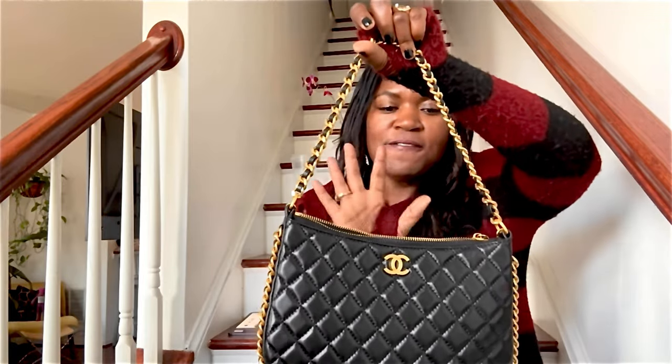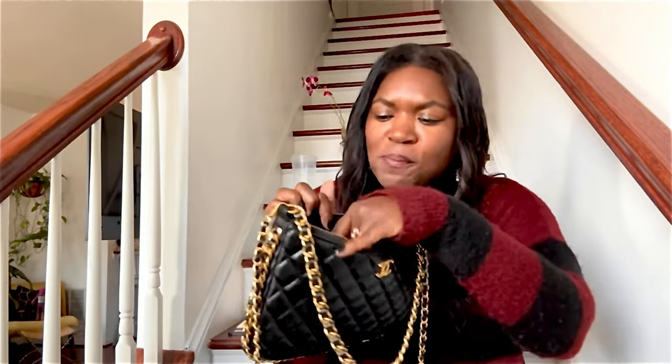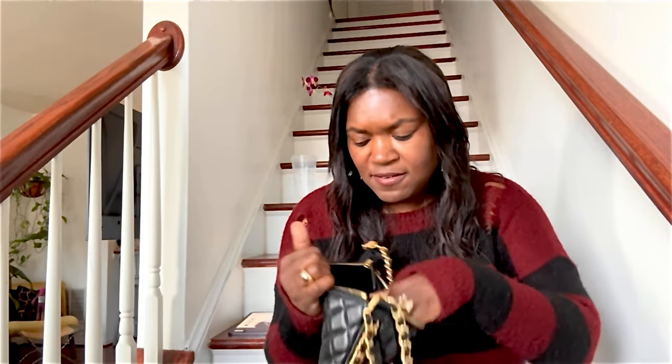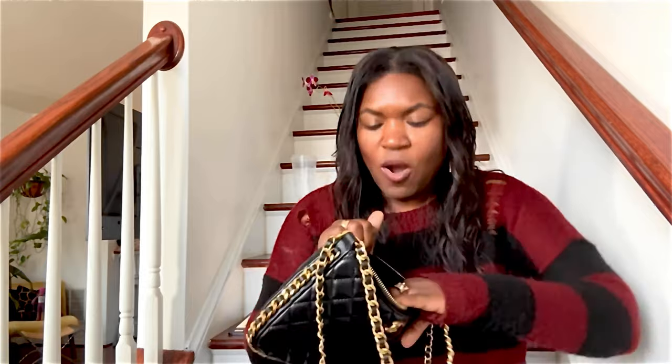So money, card holder, phone, large phone, iPhone can fit in here, no problem. Compact, with additional money because there is an interior zipper pocket. As far as the interior goes, there is another slip pocket here on the other side. And then you can see the underside of this.